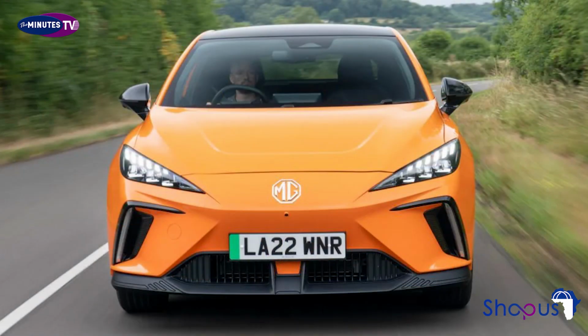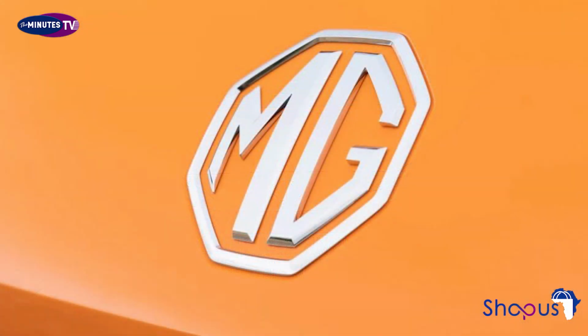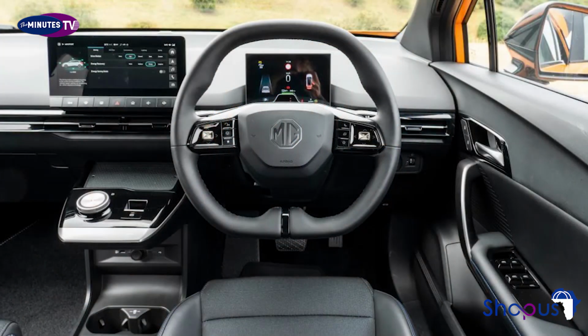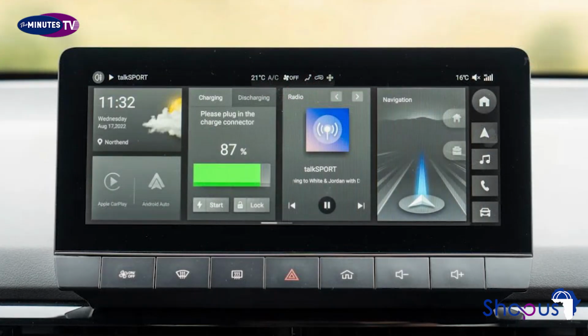Other electric family hatchbacks include the Cupra Born and Nissan Leaf, while the crossover style of the Vauxhall Mokka E and Kia Niro EV will hold equal appeal. Although again, all of these models are more expensive than the MG4. So, what do you get with MG's first bespoke all-electric car?